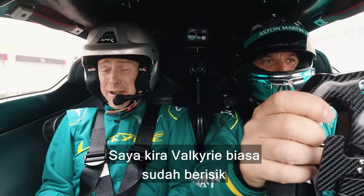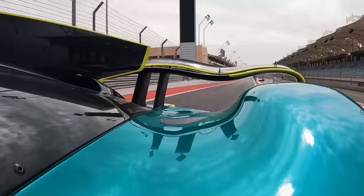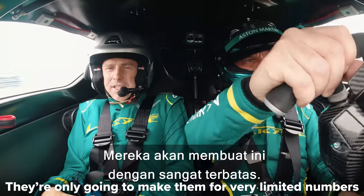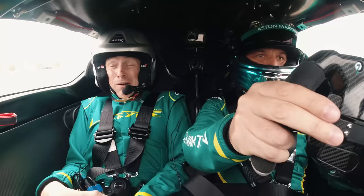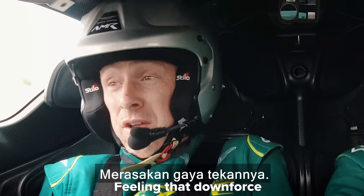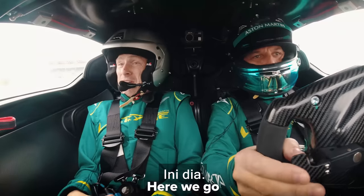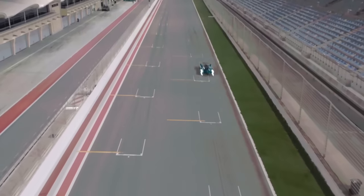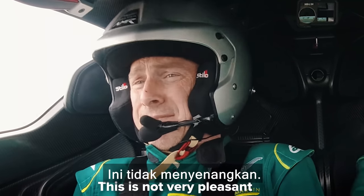I thought the normal Valkyrie was loud, but this thing is just deafening. Oh yeah, cold tyres. We're only going to make very limited numbers. This is how many, and we'll show on the screen now. This is not very pleasant.